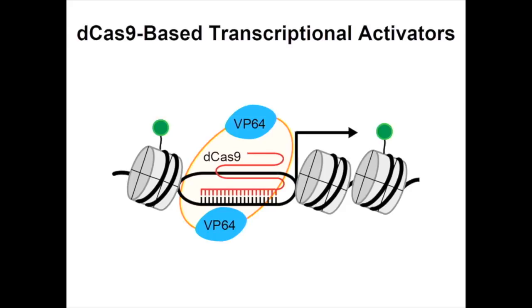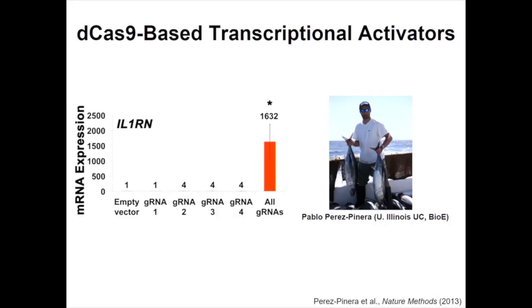We and many others in this field are pursuing the development of this dead, or nuclease-inactive, Cas9 for epigenetic editing and gene regulation. Alongside many other groups, one of the first things we did was attach the VP64 activation domain to this dCas9 protein to create a synthetic transcription factor that we could target to different promoters or regulatory elements and activate gene expression. When we characterized this very early in the field, we showed that we could take one or more guide RNAs, target them to a gene promoter, and activate the expression of a silent promoter in cells that normally would not be expressing that gene.